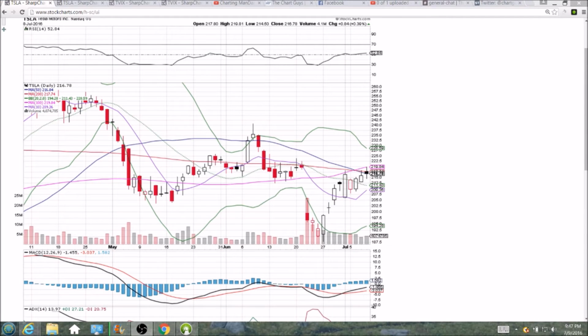Hello, looking at Tesla on the daily and weekly time frame. So another rejection, third in the last 5 days from these key moving average resistances. I've been saying that I'm not going to be a bull on Tesla until these moving averages are support.